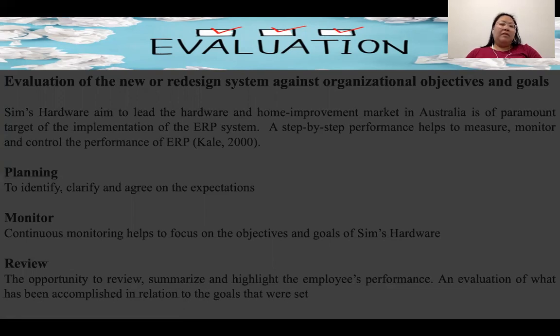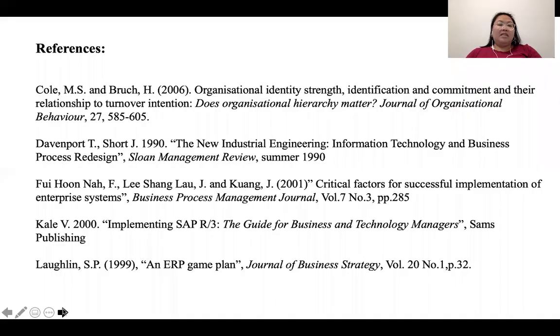Planning is to identify, clarify, and agree on the expectations. Monitoring would be to continuously monitor, which helps to focus on the objectives and goals of Sims Hardware. Review is the opportunity to review, summarize, and highlight the employee's performance and evaluation of what has been accomplished in relation to the goals that were set.